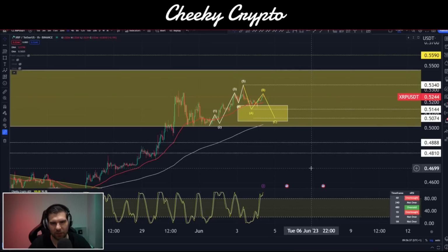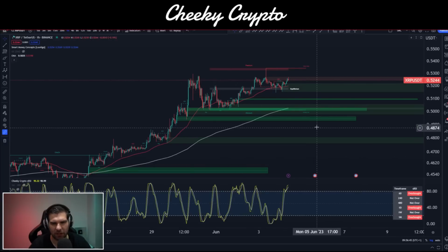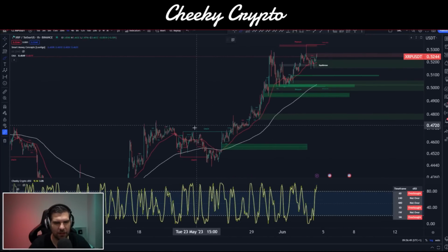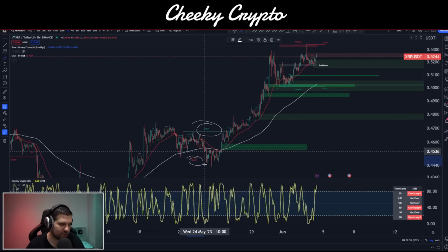And considering we've rallied up quite nicely here over the last little while, I think that's kind of the mentality of many people. Moving over into smart money concepts, well, what do we see? Well, we're still in a bullish structure. This is something that we can see from down here. We were having these false flags both on Bitcoin and on XRP at this point here.